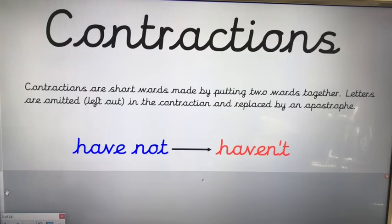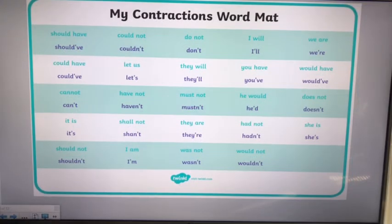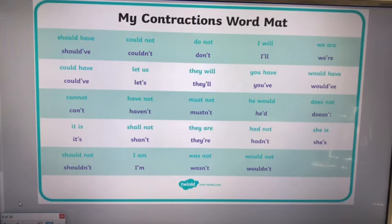Welcome back guys. I hope you got loads of contractions written down. On the screen I'm going to show you some contractions. I wonder if you got them all. Should have becomes should've. They will becomes they'll. Must not, mustn't. Would not, wouldn't. Now this is a tricky one that I always struggle to remember. Shall not becomes shan't. So in that case, not only has the apostrophe replaced the missing O, we've also removed the L's, so it goes from shall not to shan't. Now this is a case for a couple of words, and I'm going to talk about that more in a moment. Have a quick look at the screen and make sure you've got all of these contractions. If you forgot any, make sure you remember them for next time.